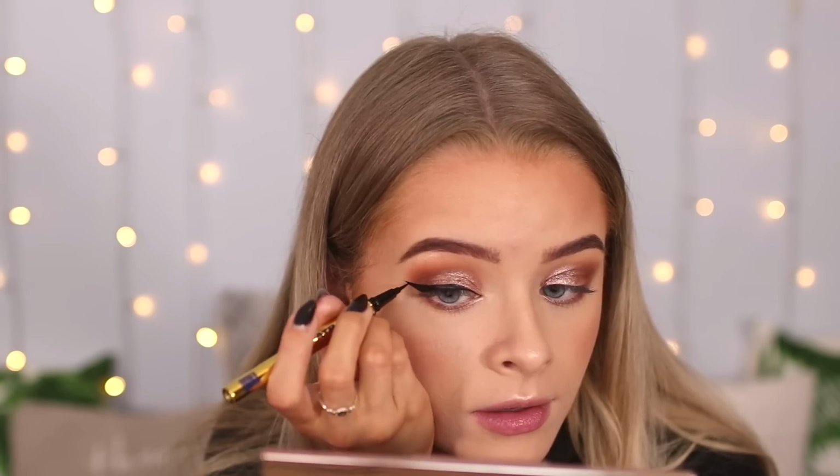Smooth out the line, and there we go. Okay, I know I probably made that look a lot easier than it is, but honestly, it's fully down to practice. Eyeliner can smell fear, that's the problem. I'm gonna go in with mascara. I'm not gonna do false lashes because that is an entirely separate video, and I'm not even that great at doing them, so maybe watch someone else.